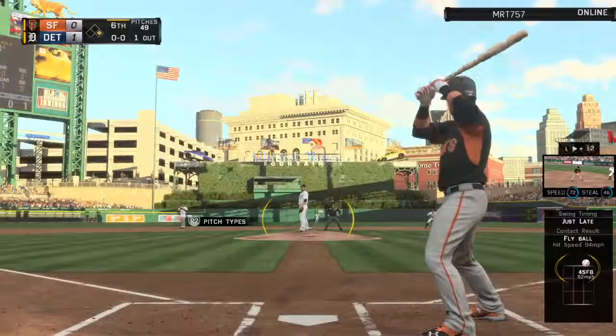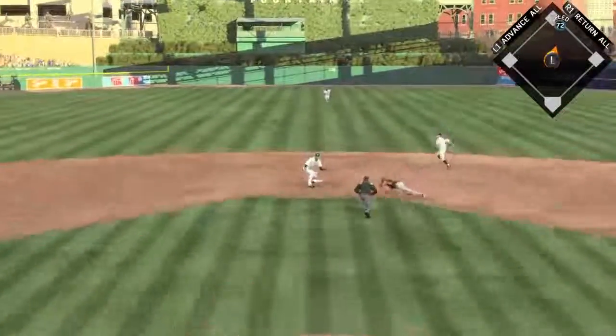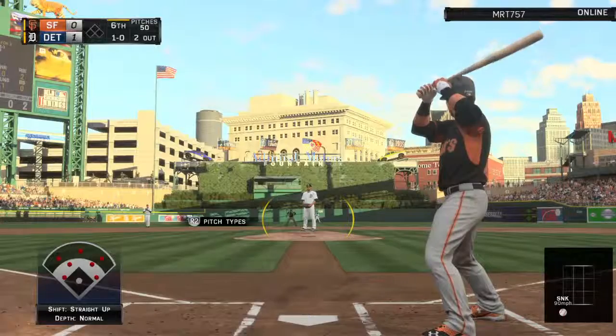Joe Panik will step in now. He's bounced out and flown out in his first 2 plate appearances. Pitch misses low. The throw down. Got him, as it scored a caught stealing on a perfect throw from the catcher Martinez.